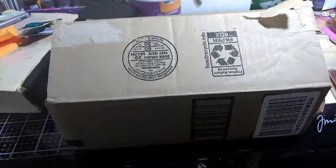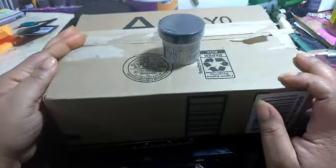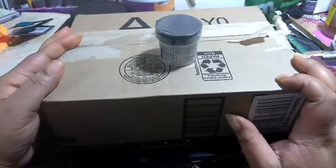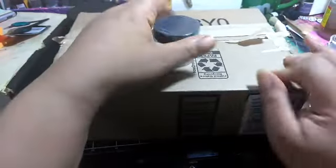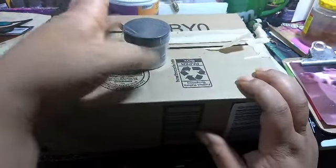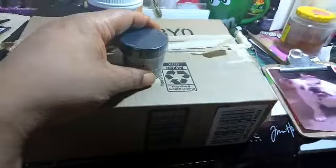Let me get the Distress. So this is the Distress Micro Glaze. Look, that was the only thing in this box. Amazon should be shaming themselves. Shame on you, shame on you. But I have to try to use this for something else. I have some packages going out this week, so I'm gonna reuse this box.